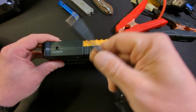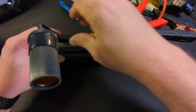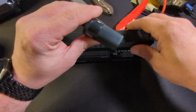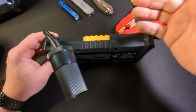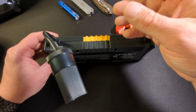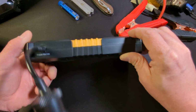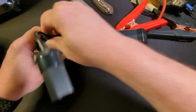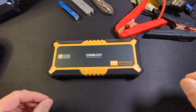But it also comes with this accessory or cigarette lighter adapter. You plug that in there, and now if you have a laptop, or even the directions say you can plug in a travel refrigerator into it. I don't think I would necessarily want to do that, but directions say you can, so I'm not going to argue with that.